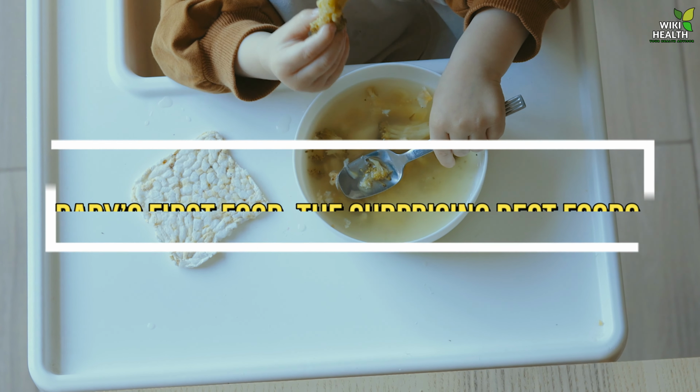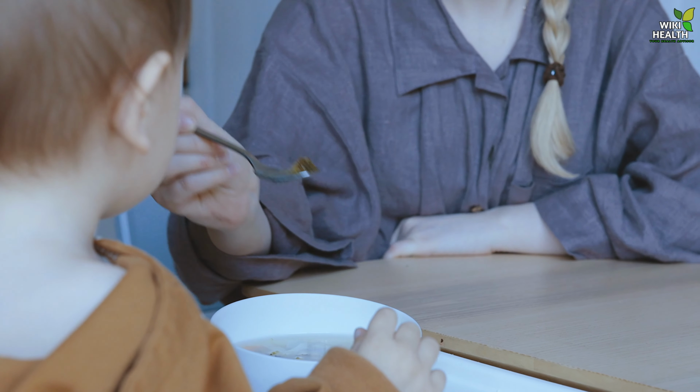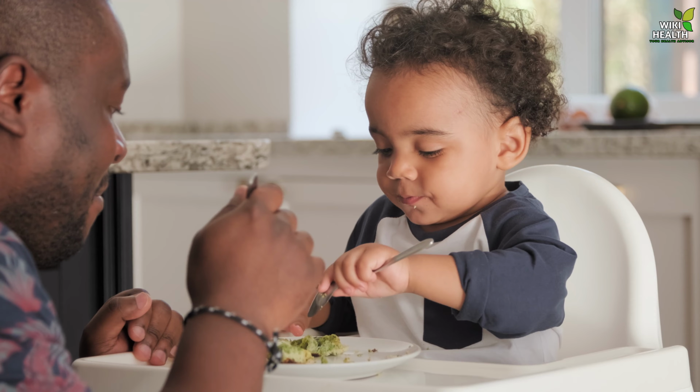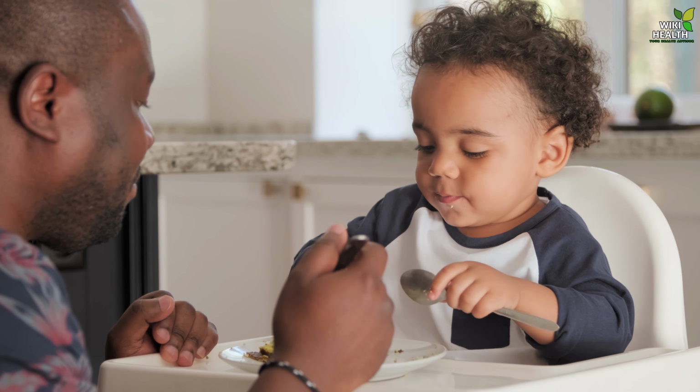Our today's topic is baby's first food, the surprising best foods to start with. Is baby ready for solids? Here are the top 8 real and healthy first foods to start your baby on the right foot. Plus 3 common first foods to avoid.